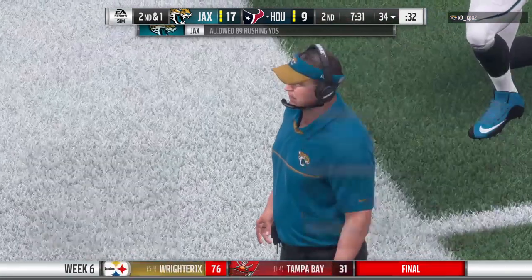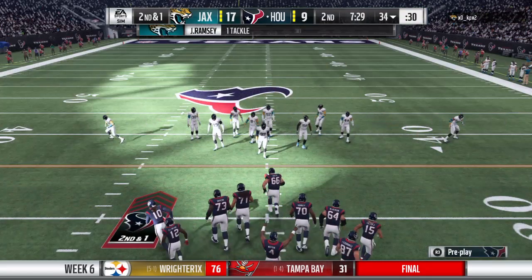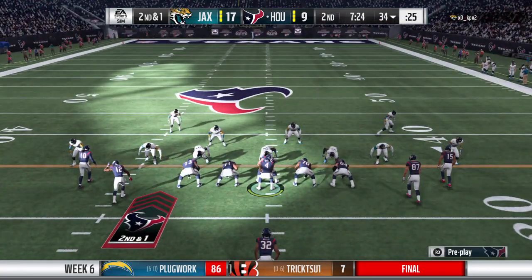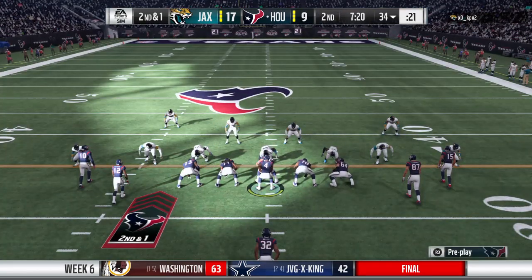What a way to start a drive. An excellent run, a tone setter, and now if you want to take a shot on 2nd down and go play action and make it look like the same exact play and throw it over the top, you can do so because you've established the run in a big way.